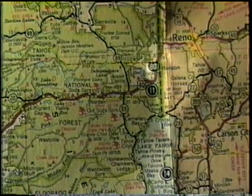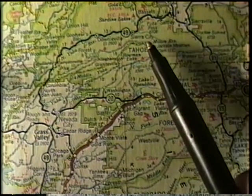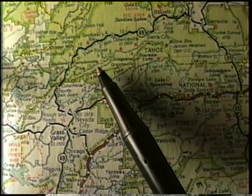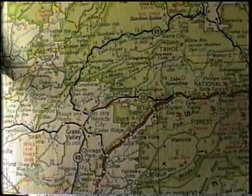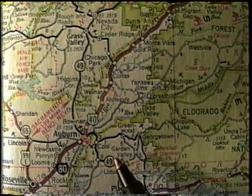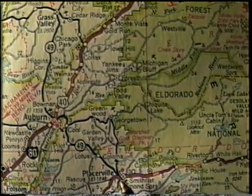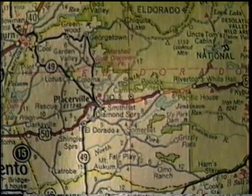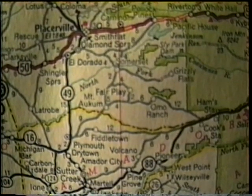Now on our first day's journey, we're going to go about 50 miles west of Reno to a little town called Sierra City, and then to Downieville, Comptonville, and on down to Nevada City, and Auburn, then Pilot Hill, and then Colma, and then Diamond Springs, Eldorado, a town called Pokerville that's now Plymouth, and Drytown, and Amador City.